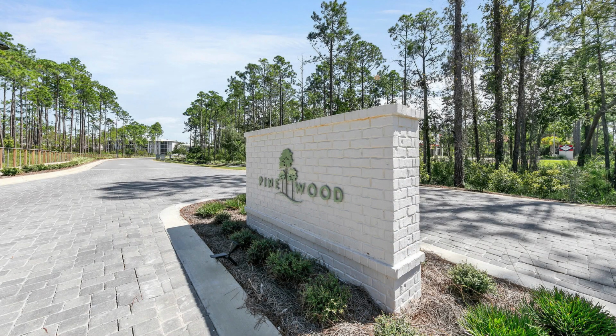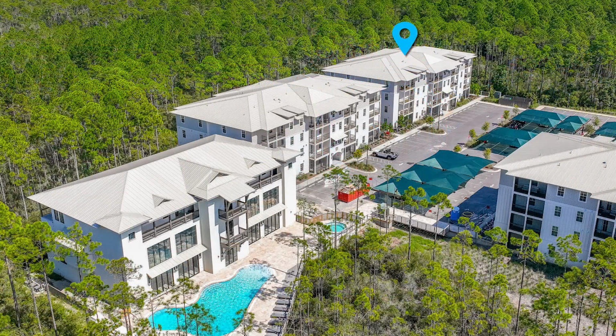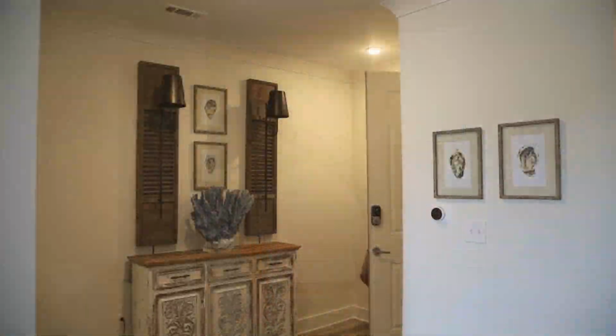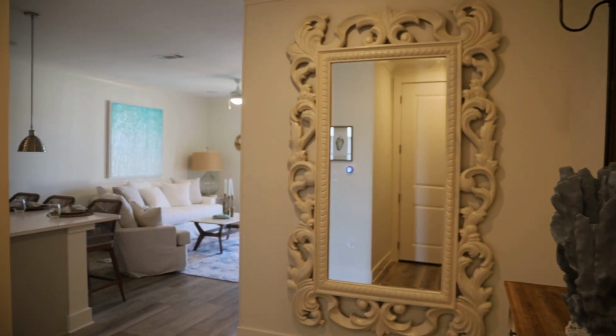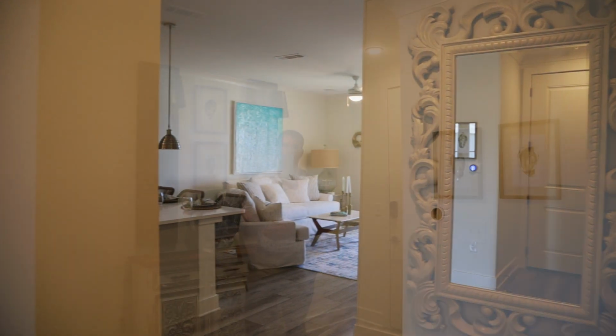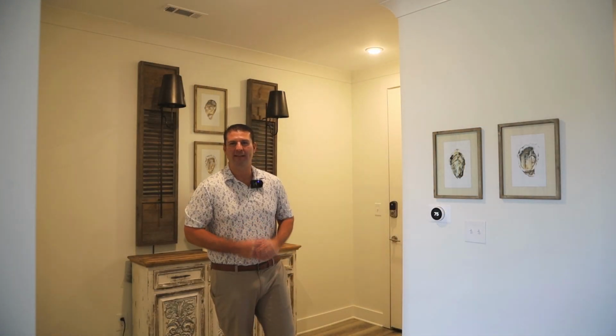We're here at unit 341, located at Pinewood 38, which is a brand new luxury condominium. We're so excited about showing you this unit and all the custom features. The foyer of this condo is absolutely beautiful. It opens up very nicely to an open kitchen plan and a living room. It flows seamlessly right into the living space.